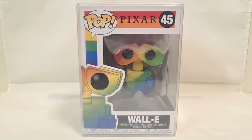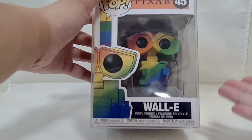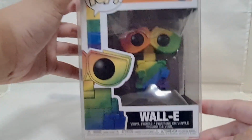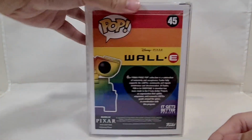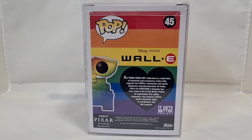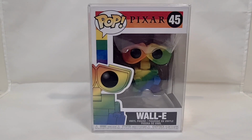Okay, so for our first pop, we have ourselves Pride Y. This is my second Pride pop and it's Y. I love the Y movie, so I decided to get it. Really love the vibrant rainbow colors of this Y. It's very nice. And then there's the description on the back for their Funko Pride pops. You can read it if you want to. This is a really nice pop, my second Pride pop, and I managed to get it for just $15, so that's actually very good, below retail price.